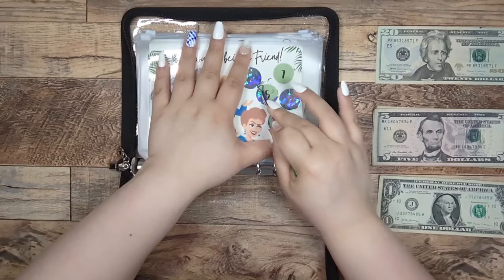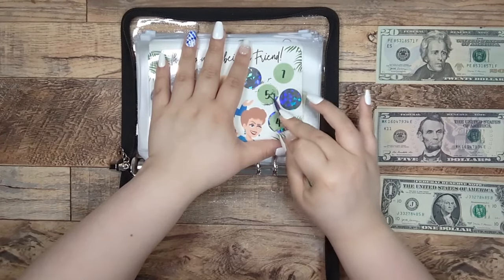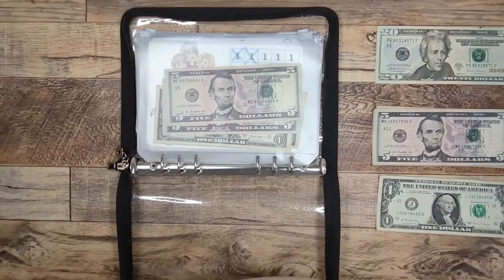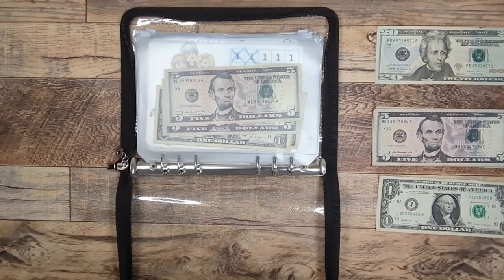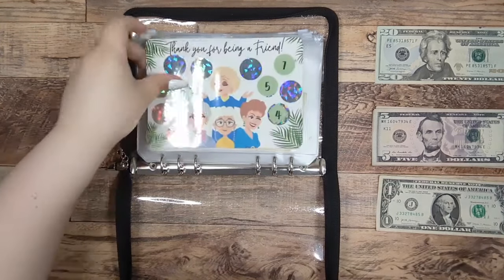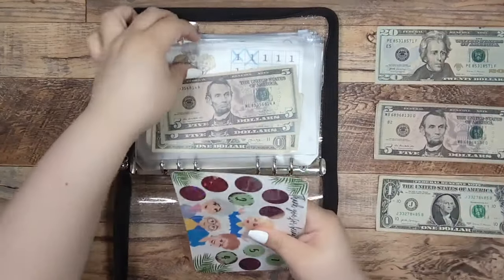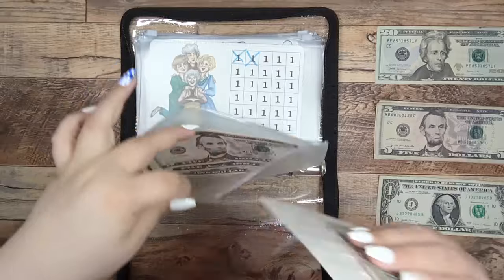And we got a 5. Alrighty. We got a 5. Let me dust all the debris away. I don't want that all in my binder. So we're going to put $5 in here. Let's see. Come on.